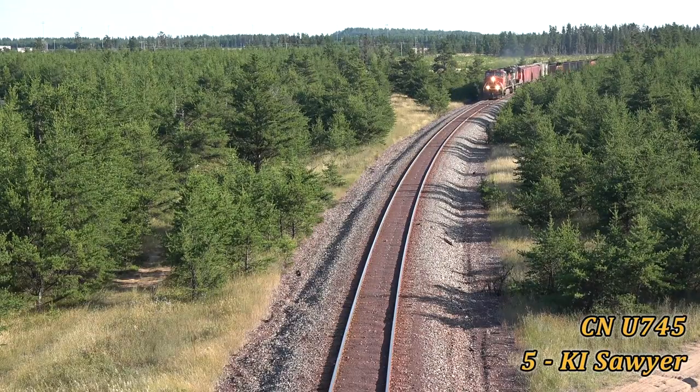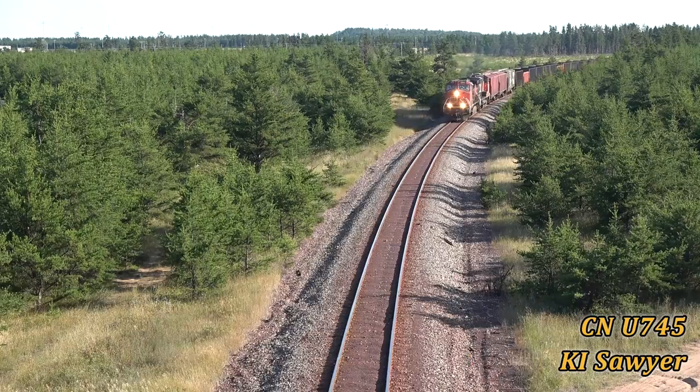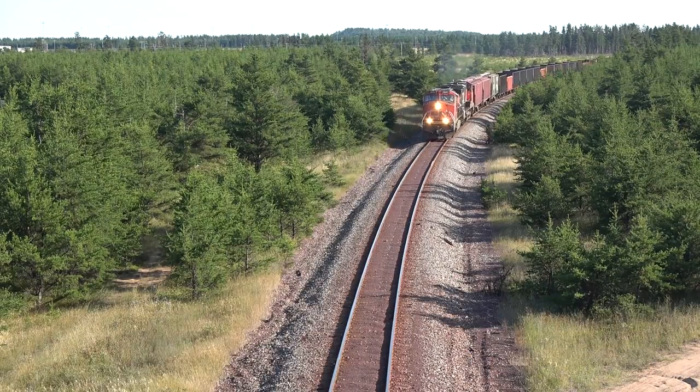At KI Sawyer, both the engineer and conductor are having fun too, with hands out the window and a long-held horn blast as they pass under the bridge.